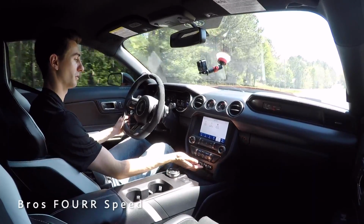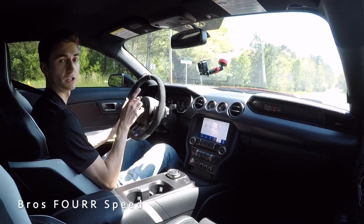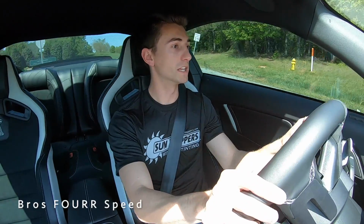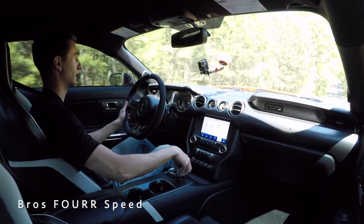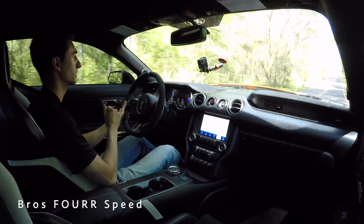I'll stick with sport mode, which puts everything in sport, and I'll leave it in automatic. As you just heard, the car automatically downshifted. So in sport mode, it drives aggressive, like it's holding gears. Look at that. It's holding a gear. Ooh, that sounds good. And then when I slam on the brakes, it downshifts very aggressively. I love how they've tuned that so that when you're in automatic, it's going to be razor sharp.